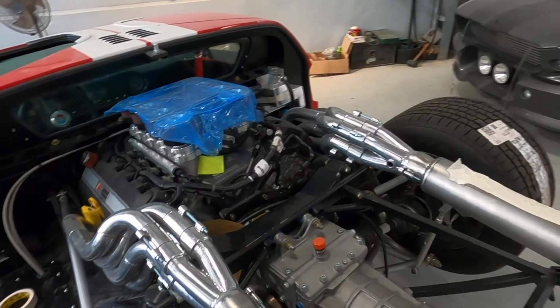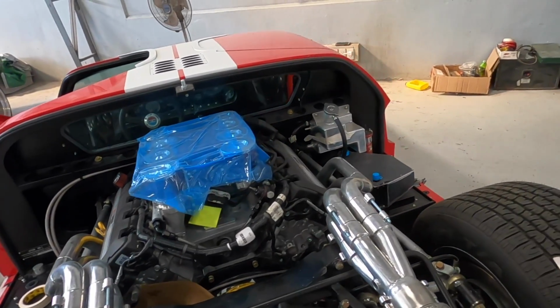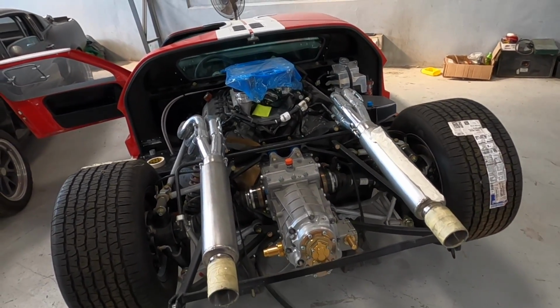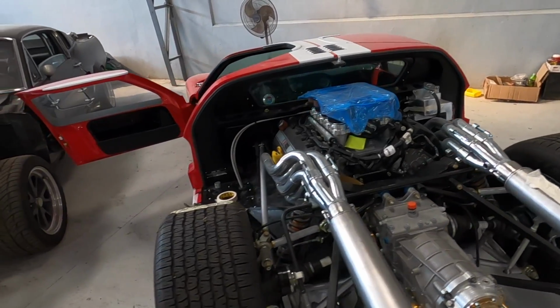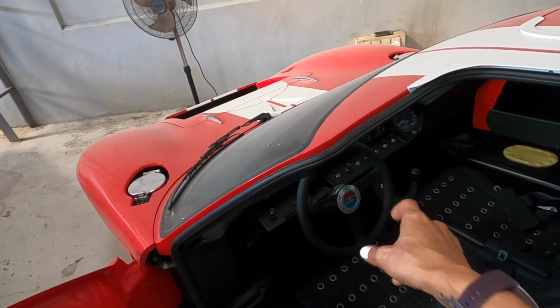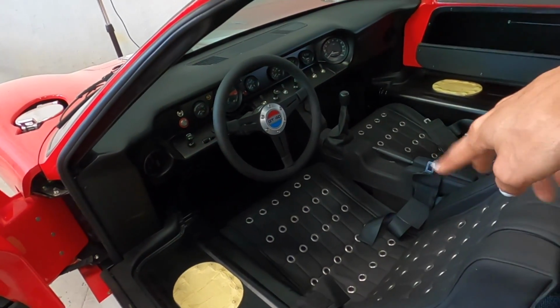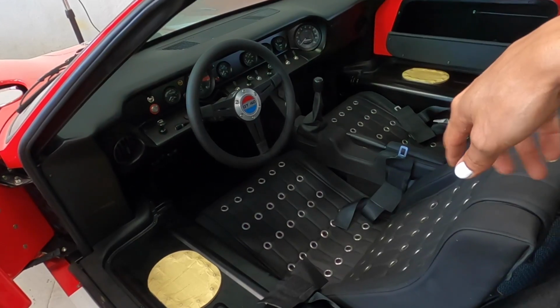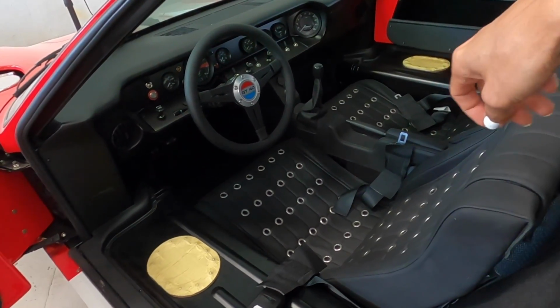Headers have not yet been fully piped in. This is running a manual 5-speed gearbox. True mid-engine sports car. And look how tight the cabin is. So the steering wheel comes off so that you can squeeze your way in. I am 5'11 and I fit, weirdly enough. Doesn't look like you'd fit, but I do fit.